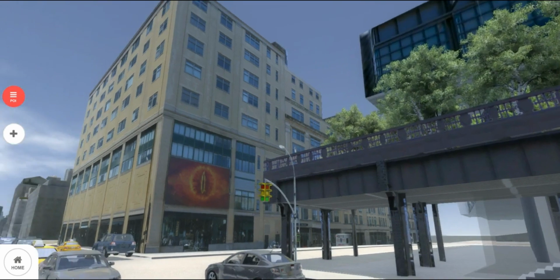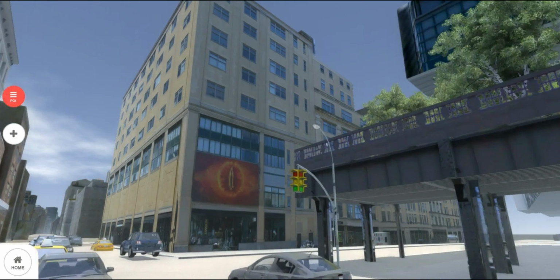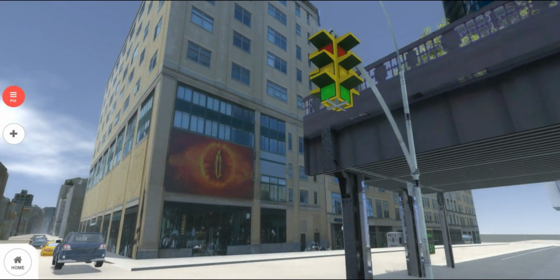A mixed-use building, 95 Horatio, on the southwest corner of Gansevoort and Washington, hosts a regularly changing, large-scale art installation in partnership with the Whitney. The ground floor retail of this building will also soon house new tenants.